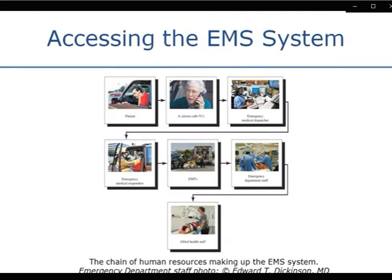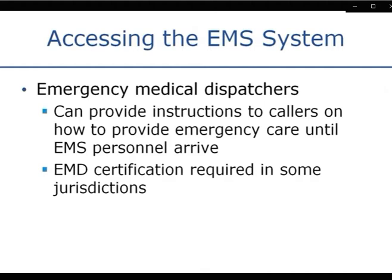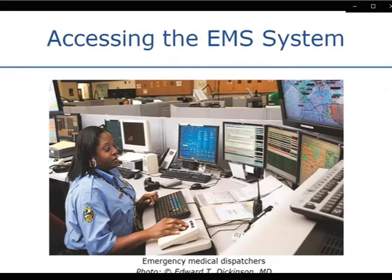So assessing the EMS system begins with the patient or the caller, because sometimes the patient doesn't make the call. The call goes into a comm center where an emergency medical dispatcher dispatches emergency medical responders, whether they be fire, first responders, EMTs, advanced EMTs, and paramedics, who then package and transport the patient to the emergency department, where they're cared for by not only doctors and nurses but other allied health staff. Gaining access to the EMS system requires a universal number, and of course we know ours is 911. Some of it is enhanced, where they can triangulate where the call is coming from, so they'll know the location. Emergency medical dispatchers, as we mentioned, can provide instructions, and those instructions may be life-saving information to get the caller to provide some care prior to the ambulance getting there.